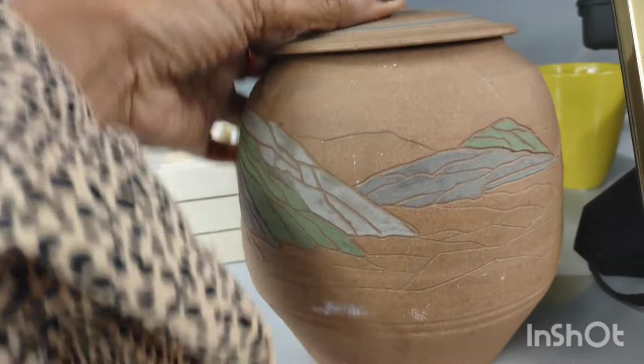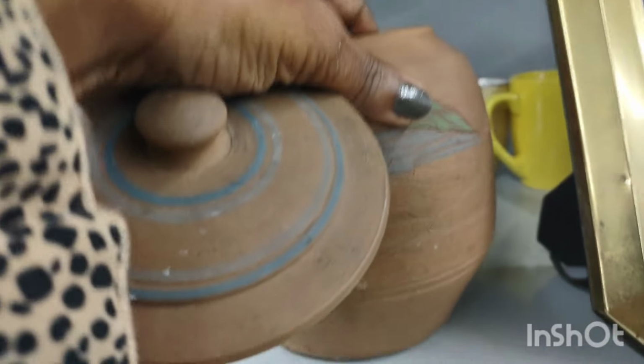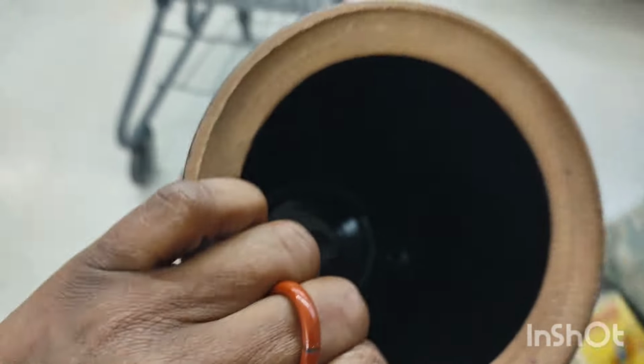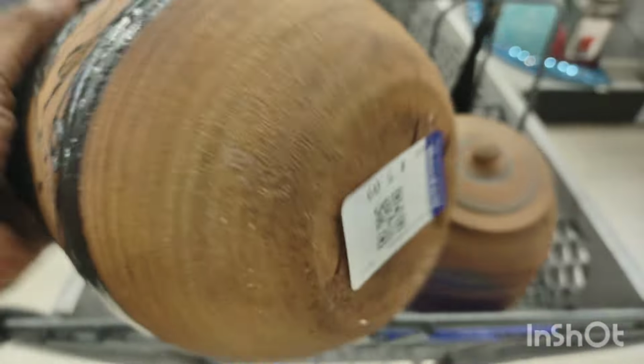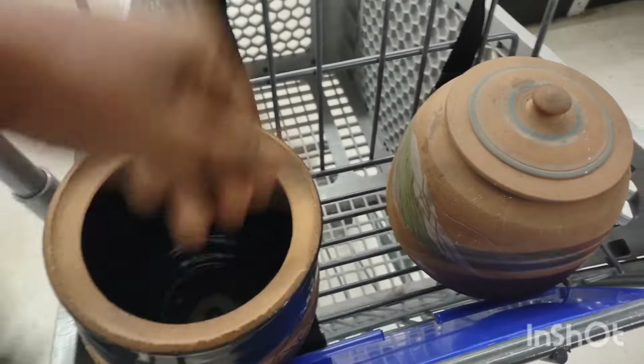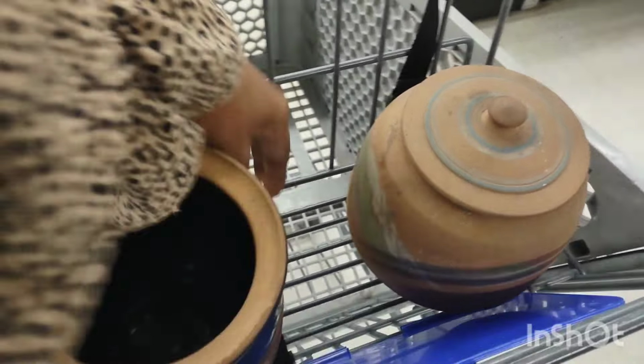Every now and then you can catch something really beautiful, like this beautiful pottery. This is gorgeous. It had the lid too. That went straight in the cart. Then I found this one. I would have kept this one if it had the lid. That was gorgeous, and that one has a beautiful signature. I think I did show it, but I had to cut it out of the clip because I didn't want to make the video too long.